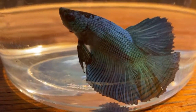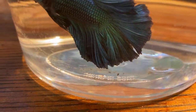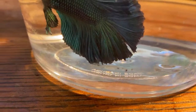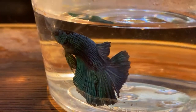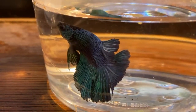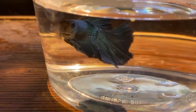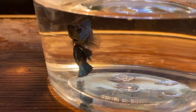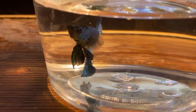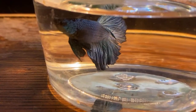Yeah, they had this same color, maybe a little darker. He does have some other hues mixed in with the green, but they had it in a double tail. And that's a lot of tail on these little fish. So I decided to get the standard. Oh, that's the wrong one. Where's my lid? Sorry. Dragon scale male, but I don't know what kind of tail he has.